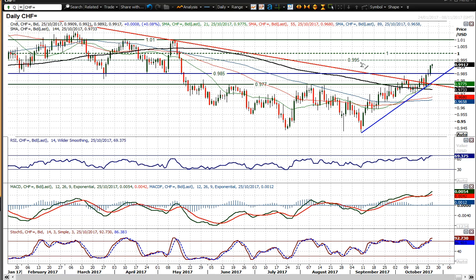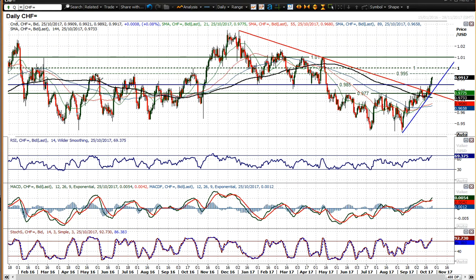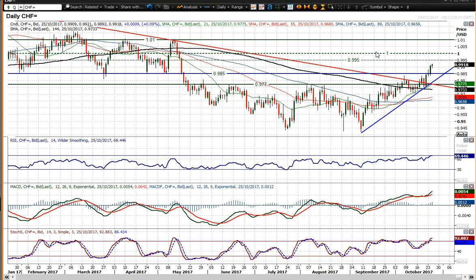Now, parity is certainly a key level that the market will be looking out for. 99.50 as well has historically been a key pivot. Look at the number of times 99.50 provided resistance back in 2016, and then subsequently a bit of a pivot through 2017. So we could see that coming back in as a level that the market looks out for, but parity is certainly on the minds of traders.